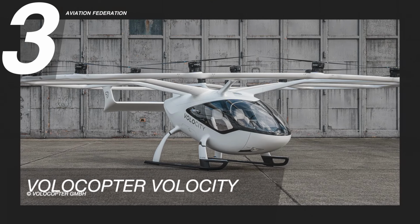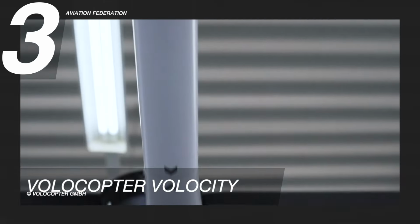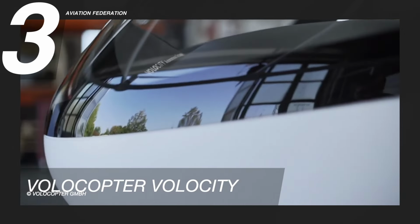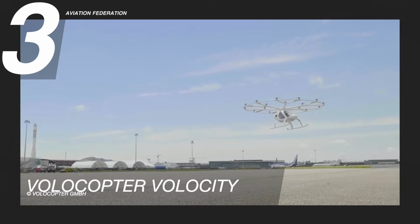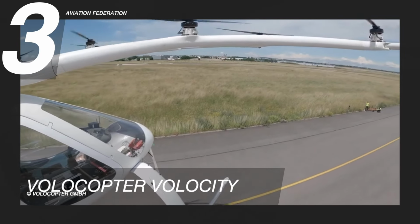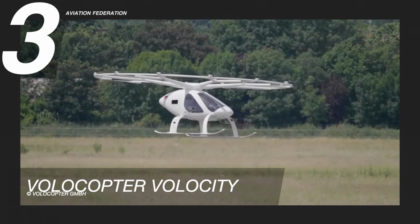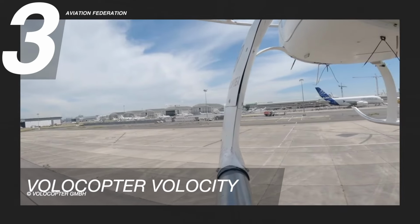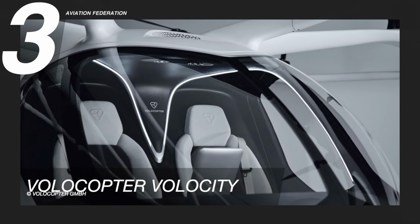At number 3 is Volocopter Volocity, with a 2-seating capacity. Volocopter says Volocity isn't just another aircraft, it's a veritable game changer. It has a maximum speed of 59 knots and a maximum range of 19 nautical miles. Its gross weight is 1,984 pounds and has a payload of 441 pounds. The fuselage material of this unit is composite.